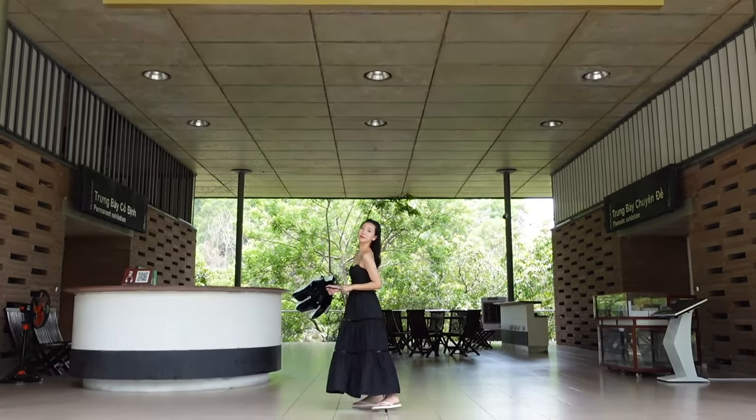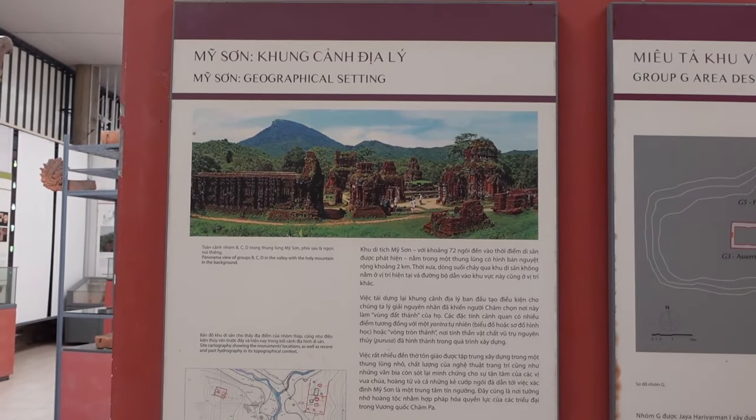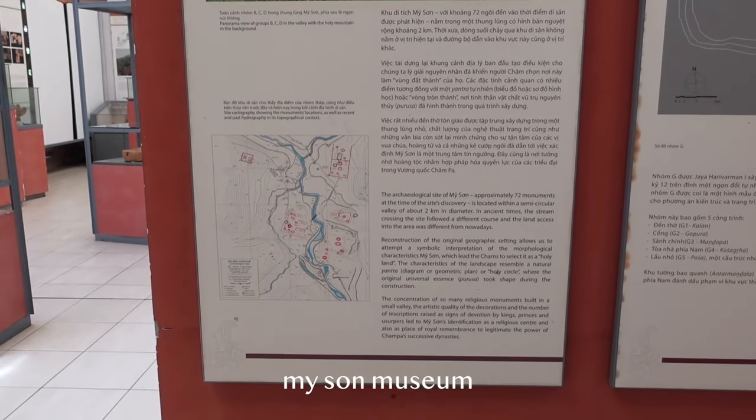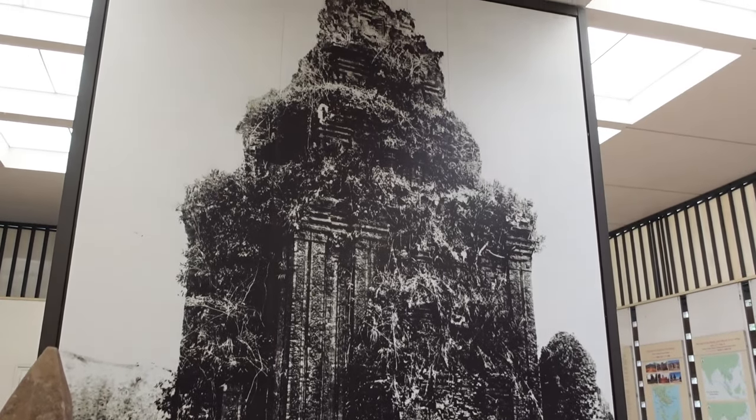Our tour guide was super knowledgeable. We learned that My Son is actually pronounced Mi Son. Mi means beautiful and Son means mountain in Vietnamese. So My Son actually translates to beautiful mountain.